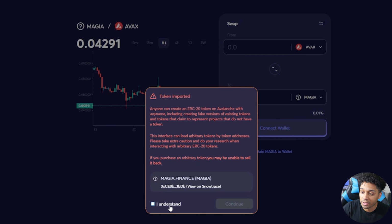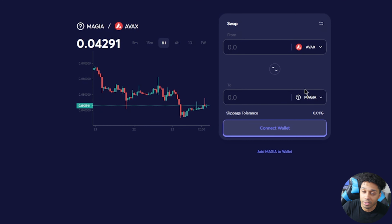All we're going to simply do is say, I understand. This is basically just saying that anyone can create a token, so be careful and make sure it's the right one that you're looking for, because it could be a scam. In this case, we know it's not, so we're going to say, I understand, and click continue. It's going to populate it down here, and you simply swap your AVAX over to Magia. And that's pretty much it.